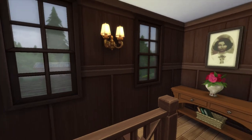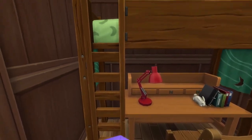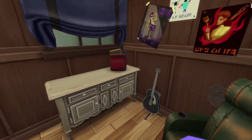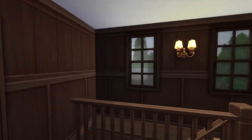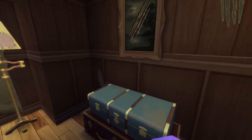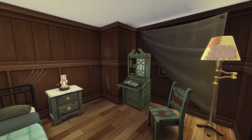So let's take a look around here and go into our next bedroom. So it's a kid's bedroom. You can put another bed down there and make it a true bunk bed. Everything, again, like I said, is very handcrafted. A couple of rips, a couple of scratch marks, ripped up furniture. Definitely a teenager's room. Let's go to the next one. Probably a guest room or another kid's room. Even the paintings get scratched up. That's a cool feature.